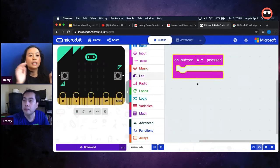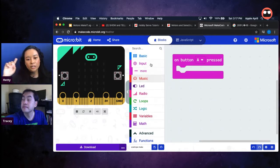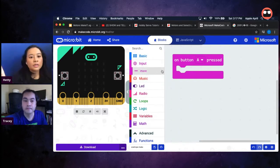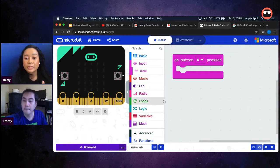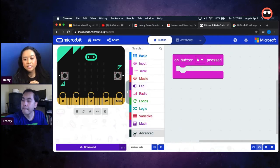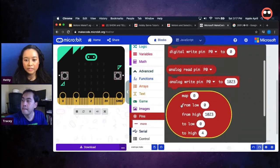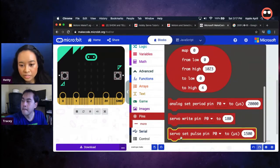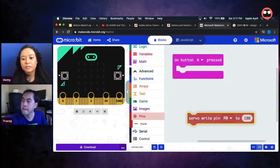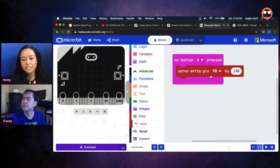And okay, I forgot to tell you. There are two ways that you can code this servo. The first way is to use an existing servo block provided by MakeCode itself. It's inside the pin drawer. To find the pin drawer, you have to click on Advanced, select pins, and scroll down to servo write pin. Then you have to change the pin number.